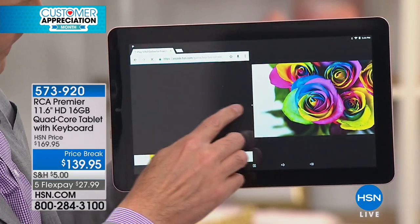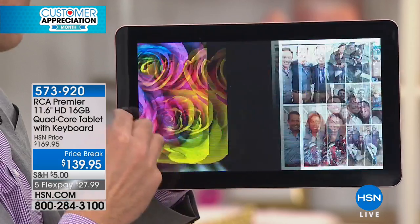And I'm glad it says right in the graphic, quad core. Because oftentimes we see a price point like this and we see the word tablet and we think, okay, well, that'll give me the basics. That'll let my kids watch their movies or a DVD or something like that. This is so not that. I mean, quad-core processing is what you spend a ton of money on in laptops from major manufacturers like RCA.